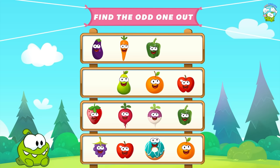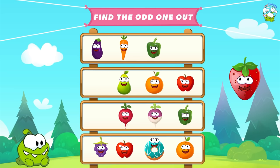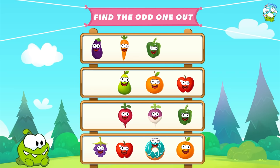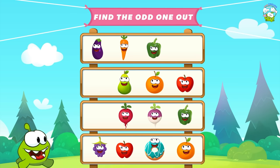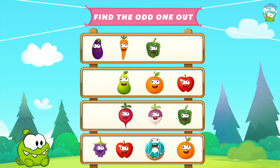Here we have a strawberry, beetroot, turnip, a green pepper. Yes, the strawberry is the odd one out. But can you tell me why? That's right, the strawberry is a fruit and the other three items are vegetables. Yay! Last but not least, let's go for the bottom row.